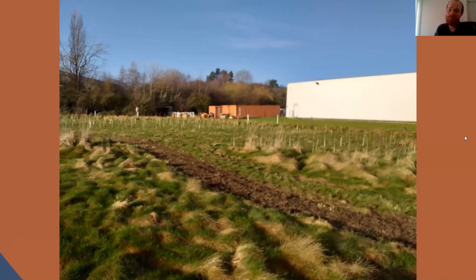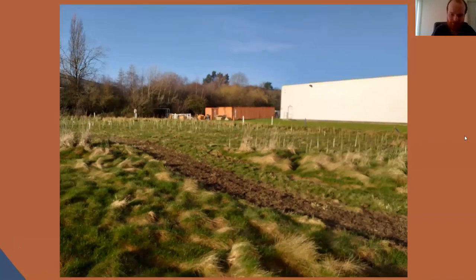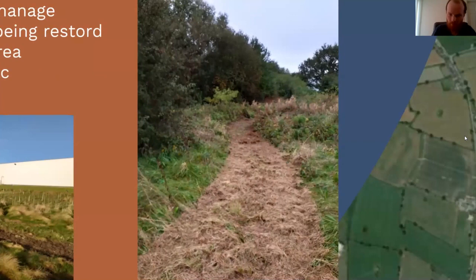And as you can see, there's a path being put in around the site so people can take a nice loop trail. And this has public access already, actually, but we're going to improve that further during the rest of the year. There's a photo going through part of the wilder area.